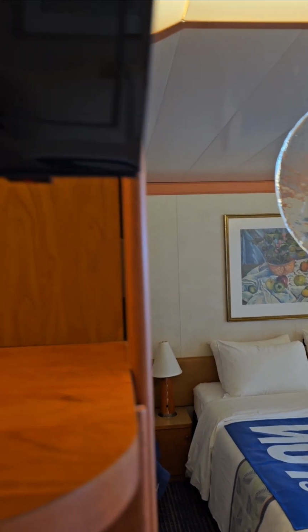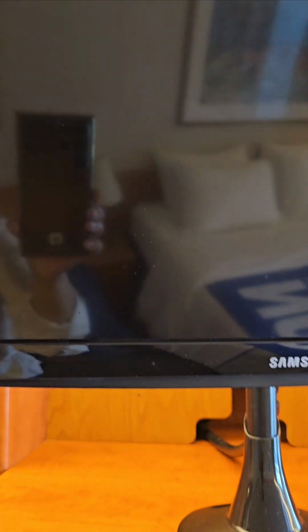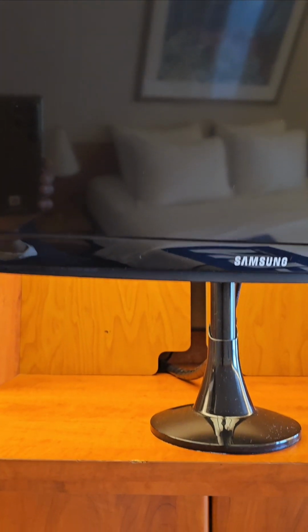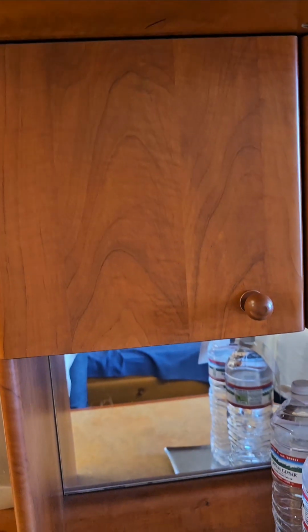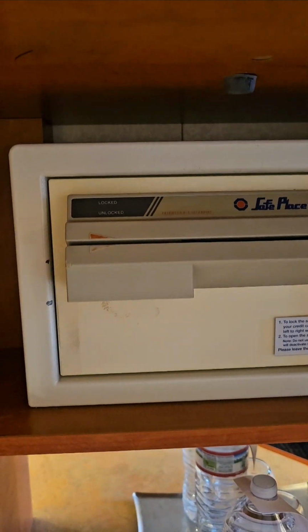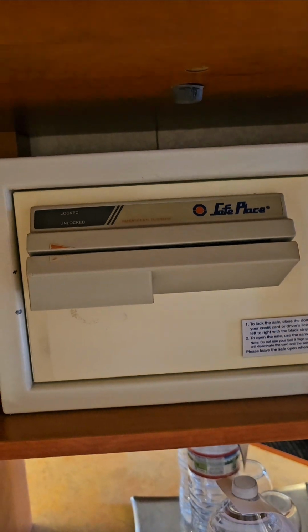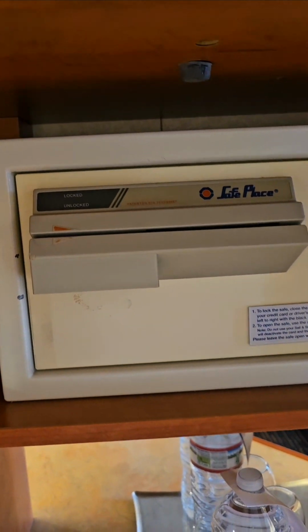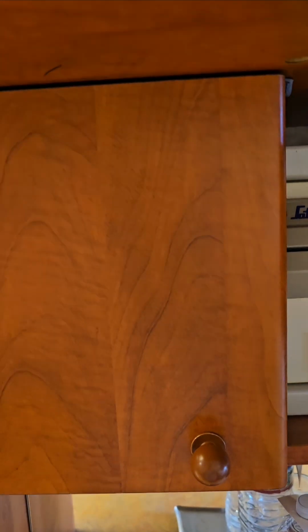Lighting, television. There should be a safe here. Yeah, put your belongings or your documents, jewelry, and so on for safekeeping.